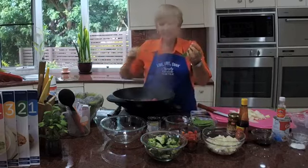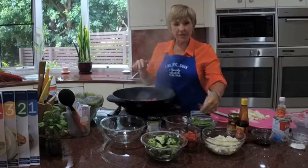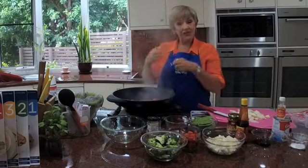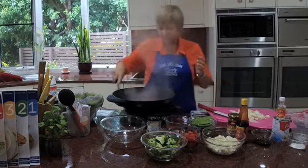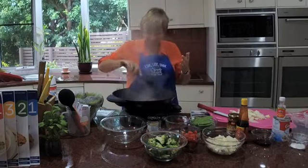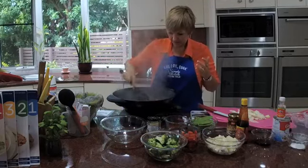Now, some of these are quite big. I'm not going to worry about it today, but if you wanted to and they're really big, you could actually cut them in half if you find that easier. All right, let's give them a stir. Now that garlic is going to infuse into the meat and it'll be just that little bit more delicious.